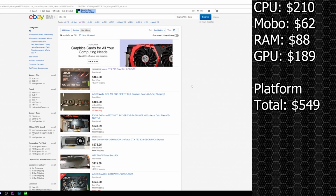And unlike stepping down to something like a GTX 960 or maybe a 760 or even lower down to like a 660 or 660 Ti, the 780 does give you a 3 gigabyte VRAM buffer instead of just that 2 gigabytes, which was largely standard in prior years.